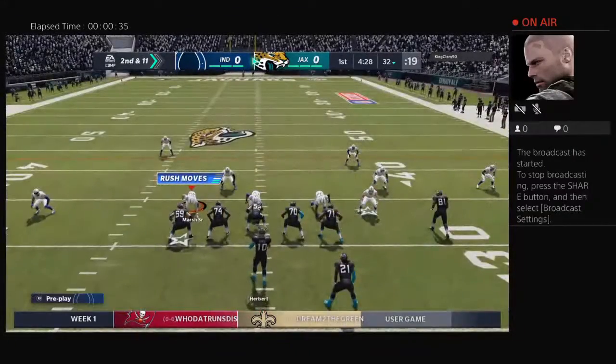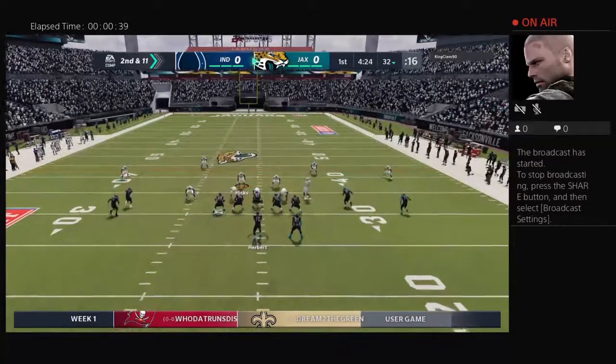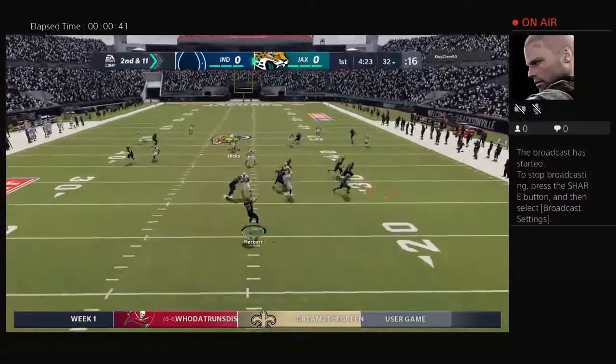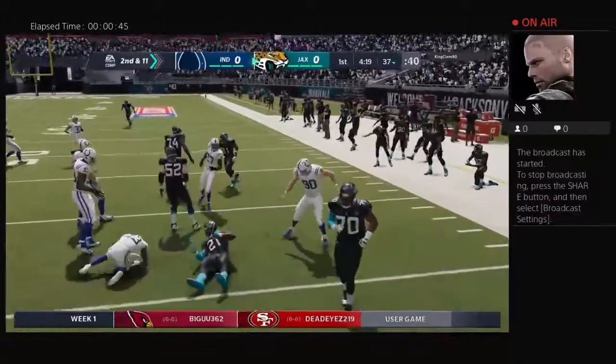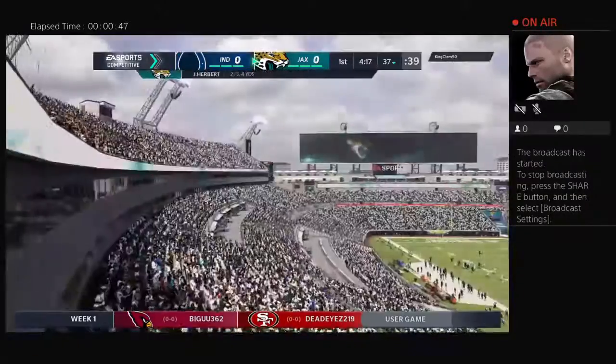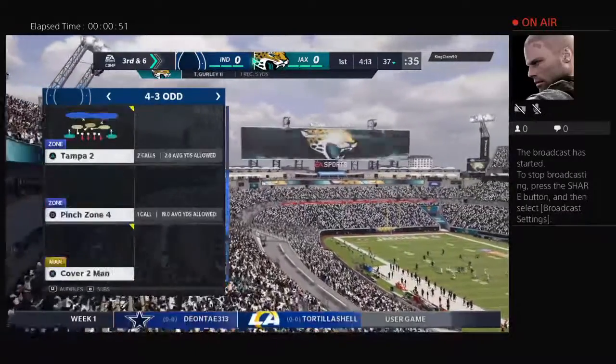Now 2nd and 11 from the 32. Herbert now, and they'll set up the screen to Gurley. Give him 5 on the screen play, and that'll set up a 3rd down. And they're getting him involved early.